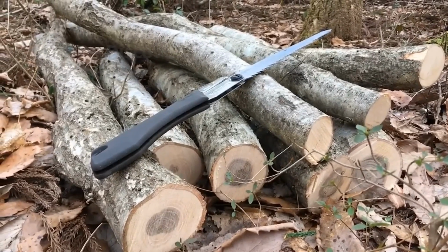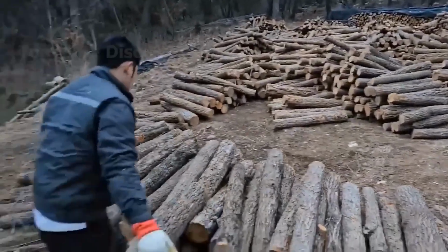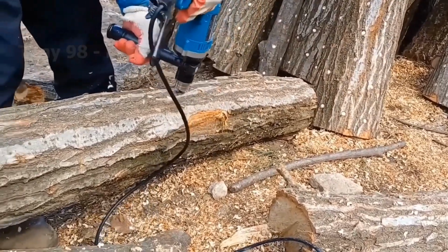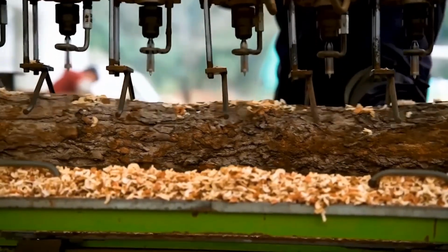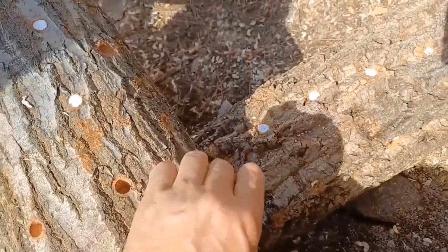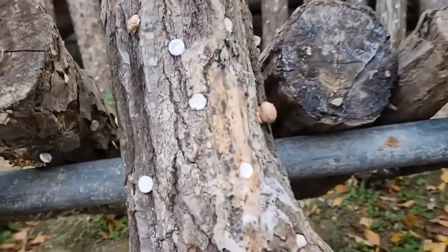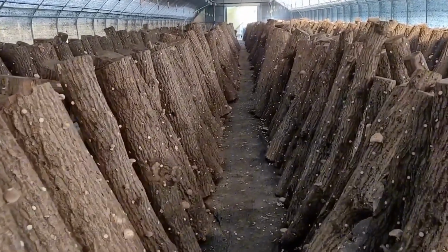Oak wood is neatly stacked, then brought to the shiitake mushroom growing area. Next, farmers will drill small holes in the wood to implant shiitake mushroom embryos. These holes are drilled about 10 to 15 centimeters apart depending on the size of the shiitake mushrooms. The mushroom embryo is implanted into the hole using a special tool to ensure the shiitake embryo is implanted at the correct position and depth.